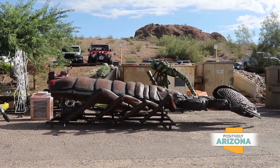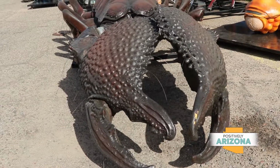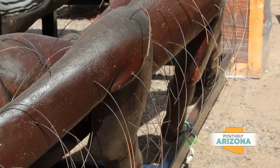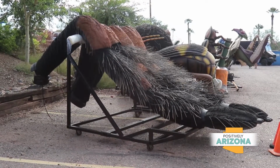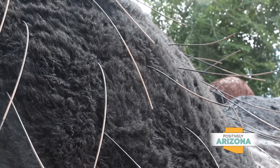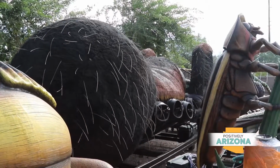Our emperor scorpion is one of our largest animatronic bugs. Its tail is actually 15 feet tall and it's about 15 feet long. Definitely something you don't want to see in your kitchen. We also have an amazing tarantula that is about 20 feet wide and about 12 feet tall, and that will be so much fun to see as well. That's going to be at the end of the trail.